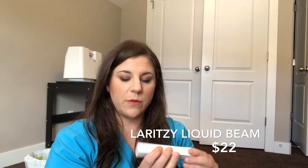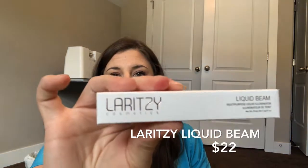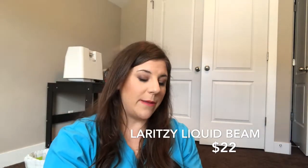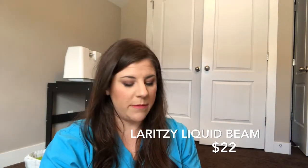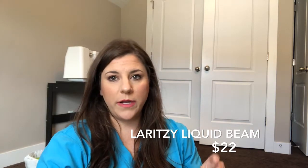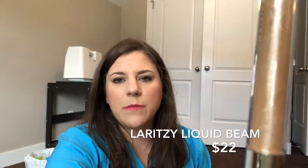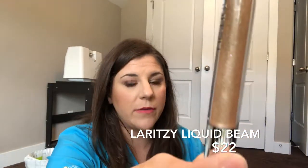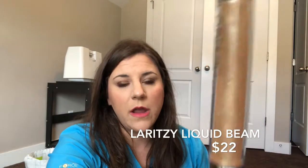Ritzy Cosmetics Liquid Beam Multi-Purpose Liquid Illuminator. So liquid illuminators, not a big fan. Gonna be honest, not a big fan at all. I might end up putting this in the giveaway. I will not open it if I do that, so I'll just kind of look. Yeah, that's not my type of product. This settles into my lines, because I have them. Let's be honest, they're there.